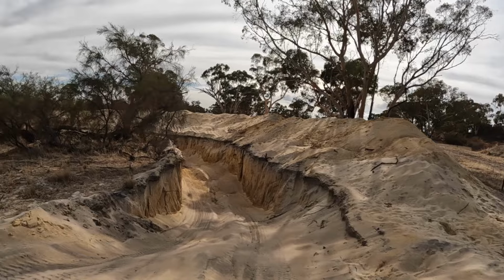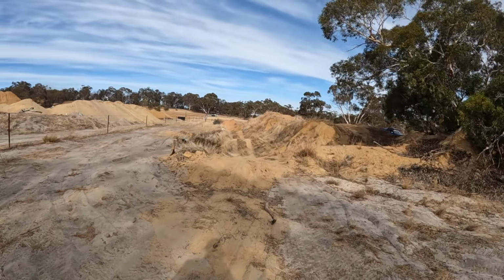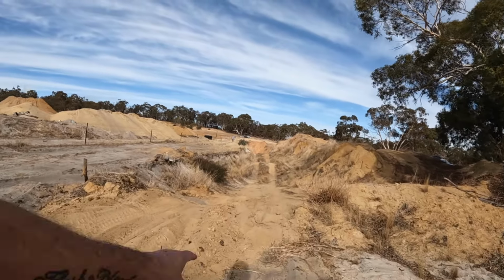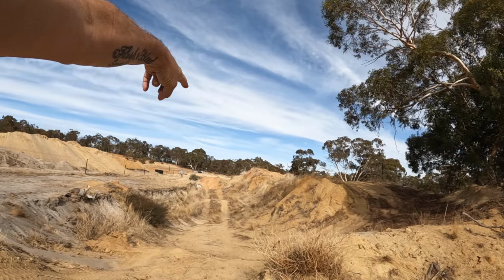It looks a bit firmer, but it looks much the same. And we've got this area here. So it's a little bit boggy through there. And that looks pretty firm through there. So it goes down, it actually comes up across the top here, down and around over there. So we'll give that a crack and see what it's like.